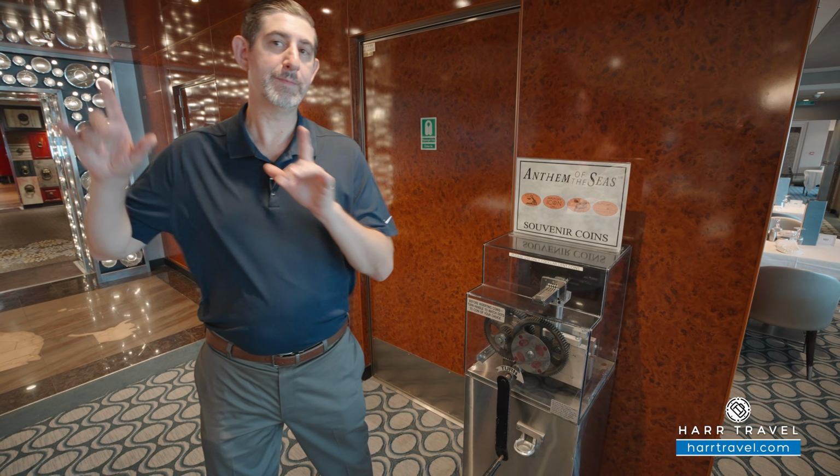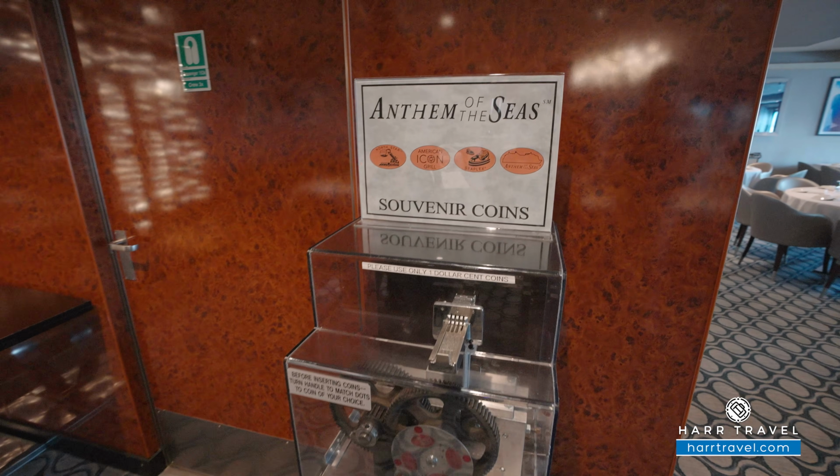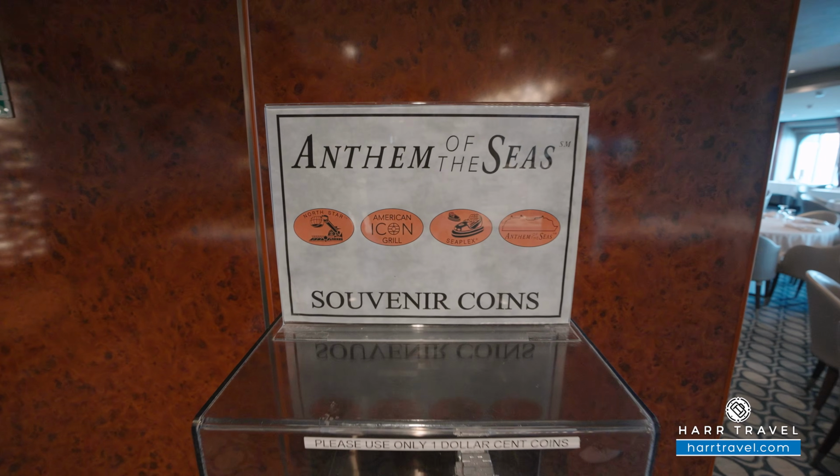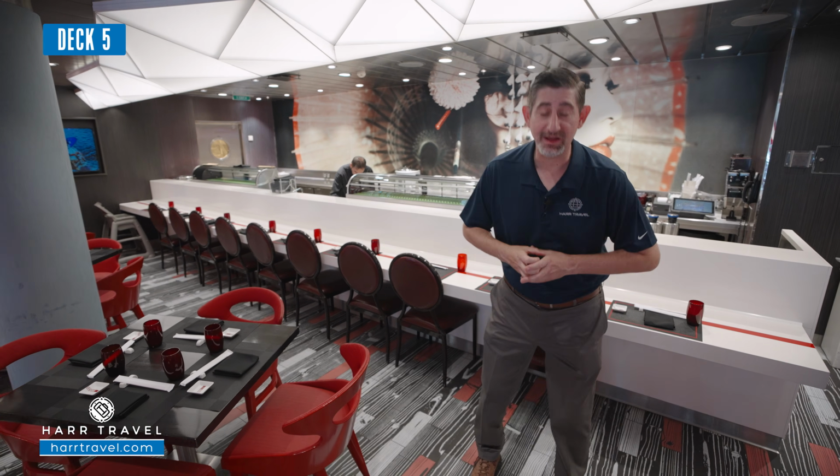I love the decor in the American Icon restaurant, and I wanted to point out this really cool feature as well. You can make your own souvenirs, so you can collect all of them. Hadn't seen that before on a Royal ship. I'm sure you can see by now why we love the Anthem of the Seas.